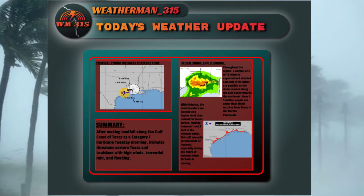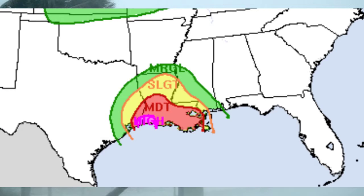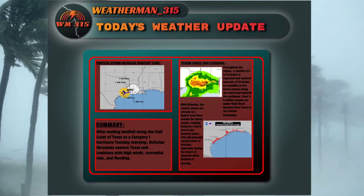Now, the Weather Prediction Center actually has portions of southeastern Texas and southwestern Louisiana at a high risk of excessive rain. That is going to be catastrophic rainfall, and I'm sure catastrophic. This is really reminding me of Hurricane Harvey.